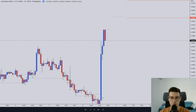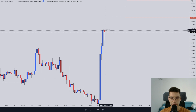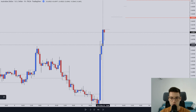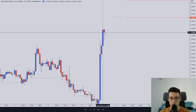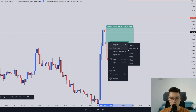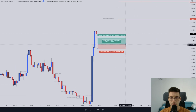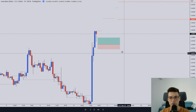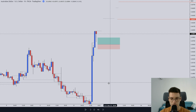So I waited for a 1 candle pullback, and this was a really clean 1 candle pullback, and it showed me that we will not just get a quick break and a retrace. Instead, it paused here at the top, so I placed my pending order 1 pip above the inside bar with a 13 pip stop loss, and then I waited. I know that 2 candle pullbacks are very high probability when the Aussie and US dollar is trending.